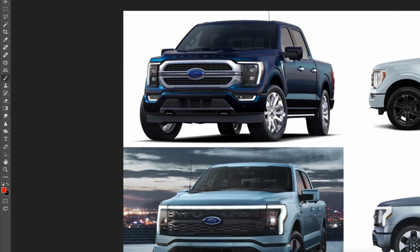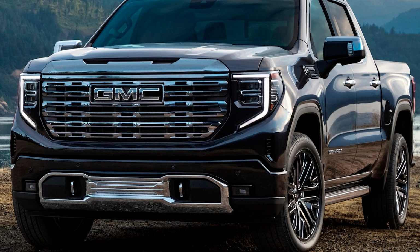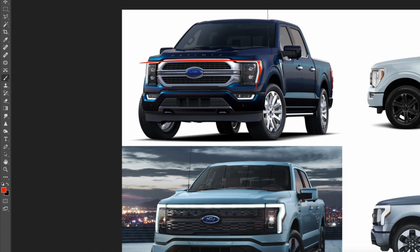So here we have the Ford F-150. So we're gonna go in and redesign the Ram in just a minute, but before I do that, I just want to show you this. This is the Ford F-150 2021 model, and what was new here is the front end graphics, specifically the headlight, as you can see going down right here, almost looking like a GMC Sierra a little bit with those headlights. But what I love about these headlights is that they continue down in the bumper right here.